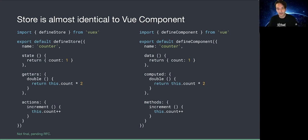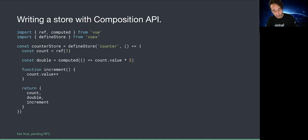Now, this is options API, right? Both Vue Component and Vuex store is using options API. The store was written in options API. Now, you can also use composition API in Vuex 5. It looked like this. We use the same define store function to define a store, but instead of passing in the object, we first pass the name of the store, and then we pass callback function.